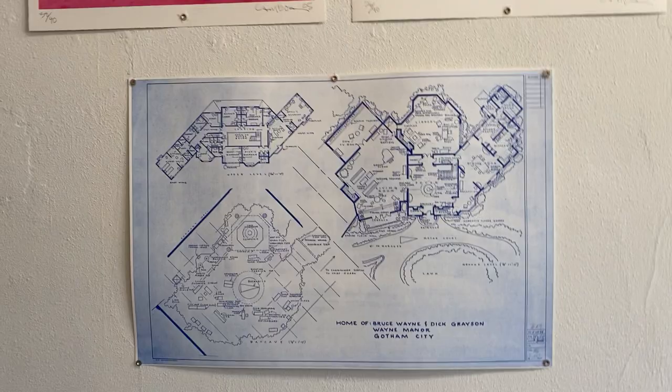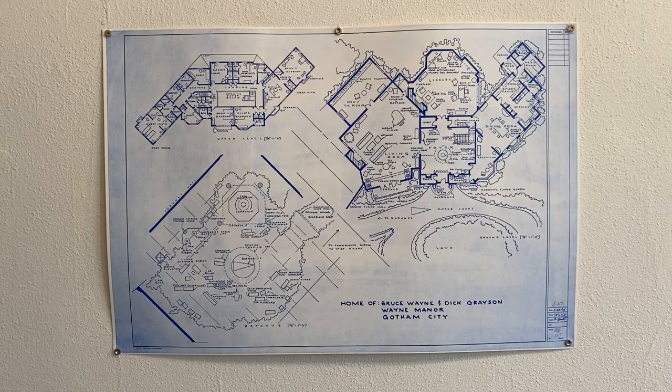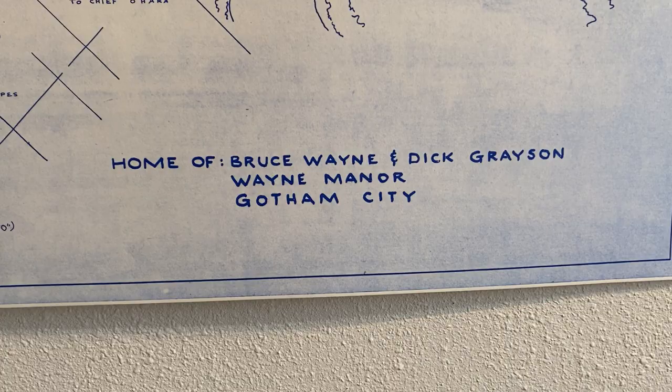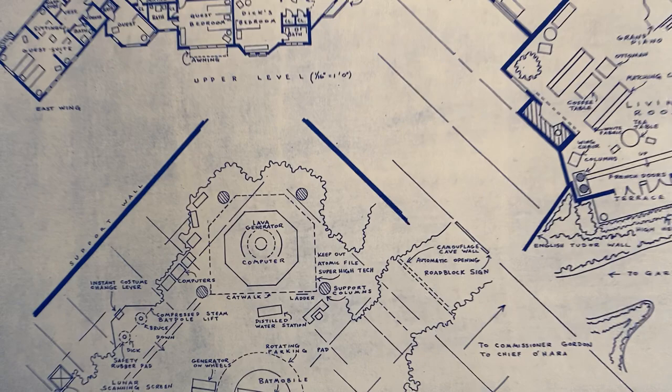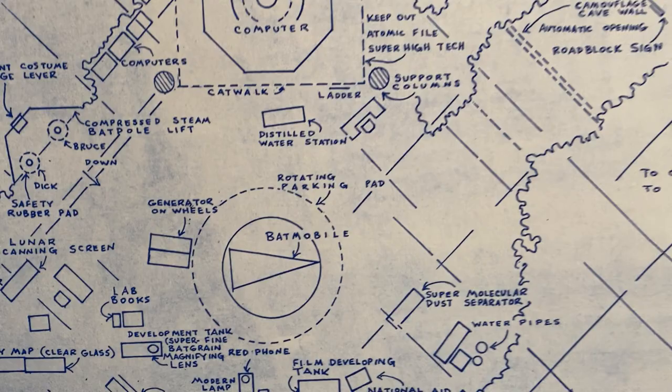This is one of my faves, and I think something that everyone loves in some capacity or can appreciate. This is, if you can read it, the home of Bruce Wayne and Dick Grayson, Wayne Manor, Gotham City. This is the imagined floor plan by Mark Bennett of what, I think this is from the 60s TV show, because I mean, there you go. There's the lava generator and the Batmobile.